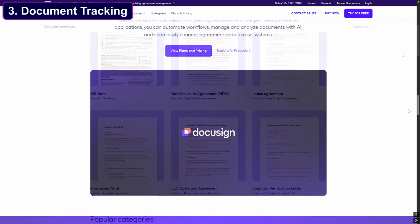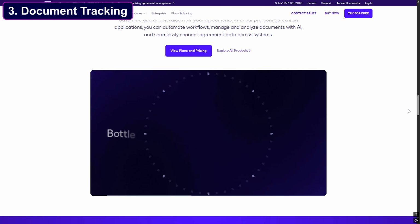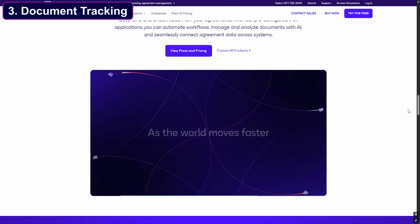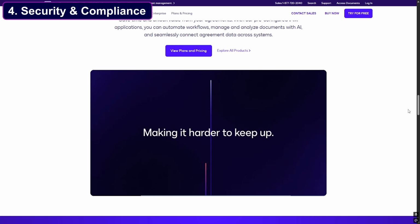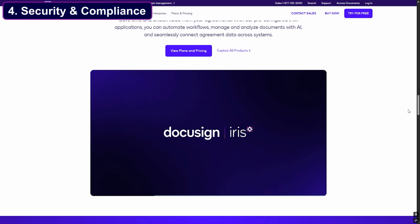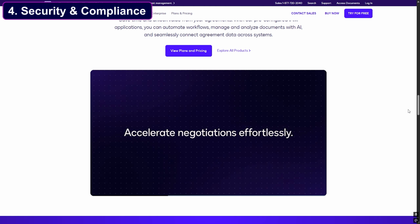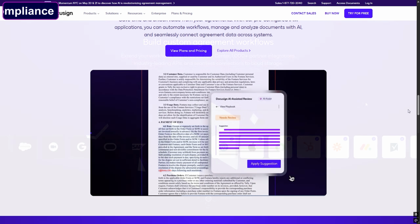Number three, document tracking. DocuSign lets you track document status in real time. You can see when a document was opened, who signed it, who still needs to sign, and when the process is completed. This is useful for sales teams and client work. Number four, security and compliance. Security is one of DocuSign's biggest strengths. It includes encryption, audit trails, identity verification, and compliance with major e-signature laws. That is one reason large companies trust it.